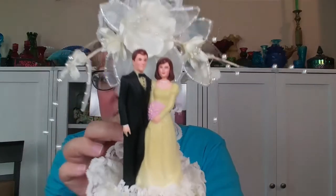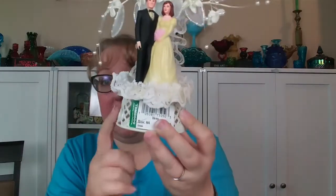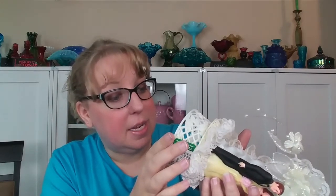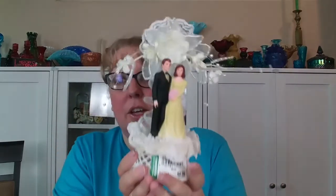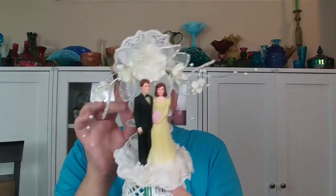But you have the bride and groom. And the fact that this is still intact and in pretty good condition, usually this is broken or there's a lot of yellowing. The plastic is not damaged. And on the bottom, it does say Bakery Crafts 1986, Cincinnati, Ohio, made in Hong Kong. So this piece alone will pay for my whole entire shop this evening.